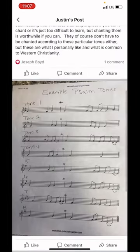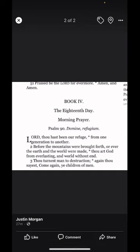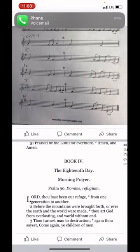So to continue on, tone 2, da da da da da da da da da da da da da da. All right, so that same melody. It doesn't matter what psalm we're doing. They all work according to the same pattern. Lord, thou hast been our refuge from one generation to another. Before the mountains were brought forth, or ever the earth and the world were made, thou art God from everlasting and world without end. Thou turnest man to destruction. Again thou sayest, come again, ye children of men. So I tried to do a little bit of variation on that there.